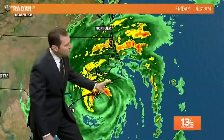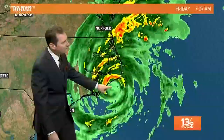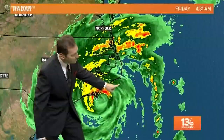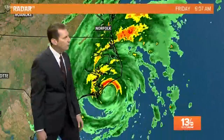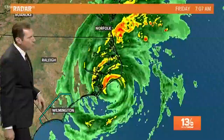There's the center. Again, that eyewall is coming over Buxton and Hatteras, and they're just about into the eye. The center of circulation is still down to the southwest of Hatteras. It is still moving northeast. So this thing was really well handled by the forecast models as far as bringing it close to Hatteras around 8 o'clock. We're very close to that right now.